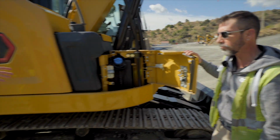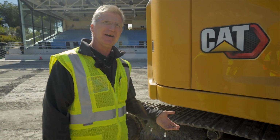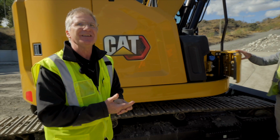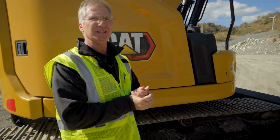Yeah, the DEF compartment, anything above 55 kilowatt, you need DEF. Excuse me, I got that backwards. DEF is for anything above 55 kilowatt; below 55, you don't need it, okay?